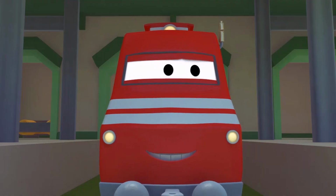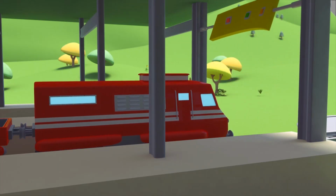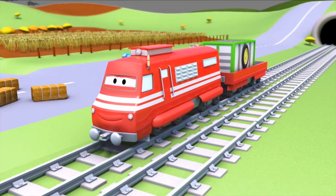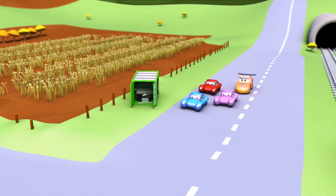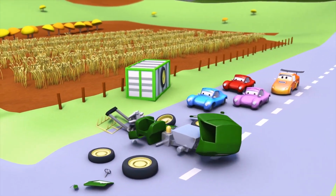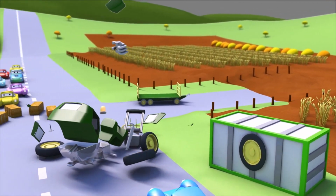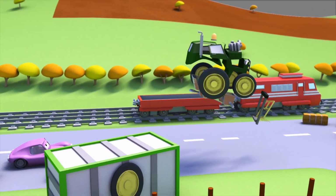Here it comes, Troy. Let's get back to the farm and clean up the hay. Okay, Troy, let's build it. Let's unload the pieces first. Wow, it's nearly done now.